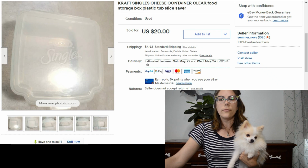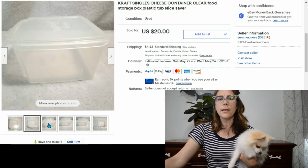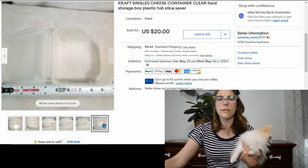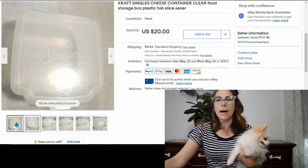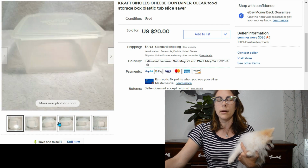This is a side of the road find. This is a Kraft Singles plastic container. And I just wanted to show you this because you just never know what people are going to spend their money on. Somebody spent $20 plus almost $5 in shipping for a plastic cheese container. That was probably free at the grocery store at some point in time. And this sold in a matter of hours. So this is just not like something I held on to forever. This sold in a few hours.